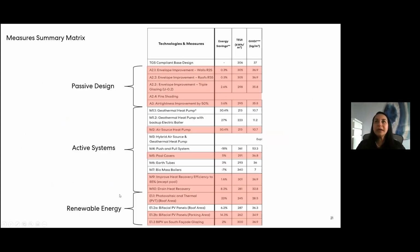This is more of a measures summary matrix of what we took a look at during the feasibility study. There were more options that we looked at, but some of them weren't very viable or not applicable due to the stage of the project in terms of design, and unfortunately we wouldn't have been able to integrate a certain number of measures at that stage. But this is really what we went back to the city and discussed as to what we would like to analyze, and we collaborated with the city as to what additional measures they would like us to look into, and tried to focus in on the total energy usage, the greenhouse gas intensity, as well as the energy savings.